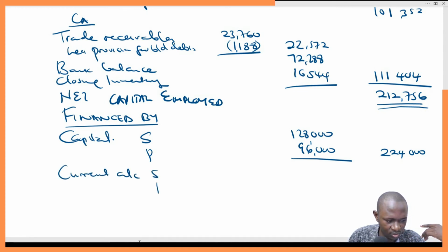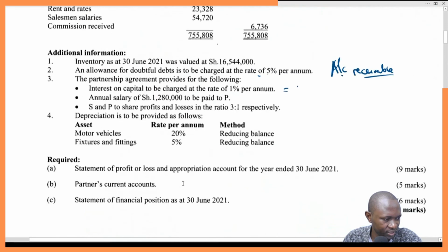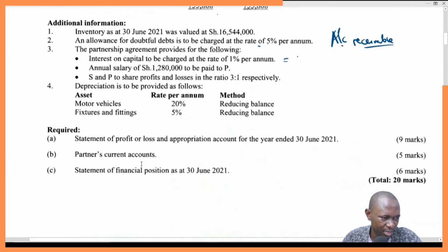Current account, and we also have S&P. So, current account. Have we worked on the current account? In fact, we made a very serious mistake here. We just came straight from A and went to C instead of going through B, the partners' current account. That means we simply need to prepare a partners' current account.